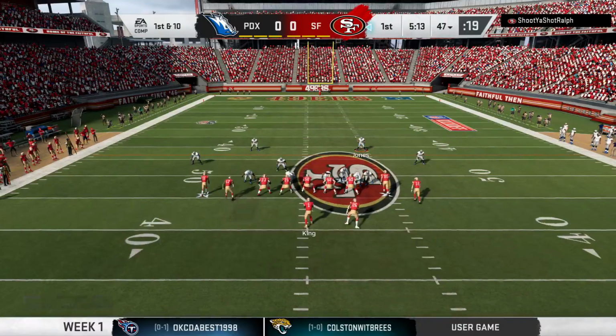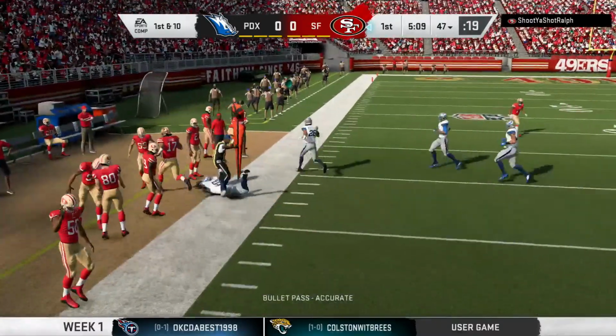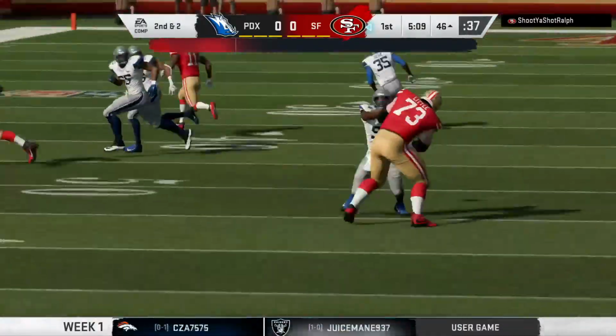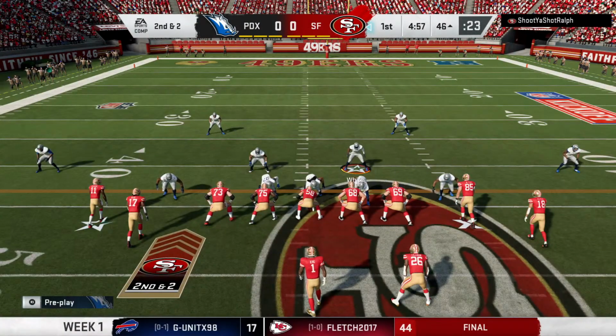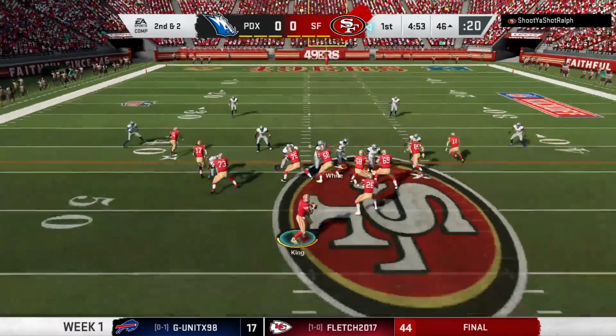Now King from the gun, he'll throw. This one taken in by the former Baylor Bear, Jalen Hurd. 8 more yards this time coming off back-to-back first down pickups. Facing a 2nd and 2 after that last catch, good for 8 yards. 2nd and 2.